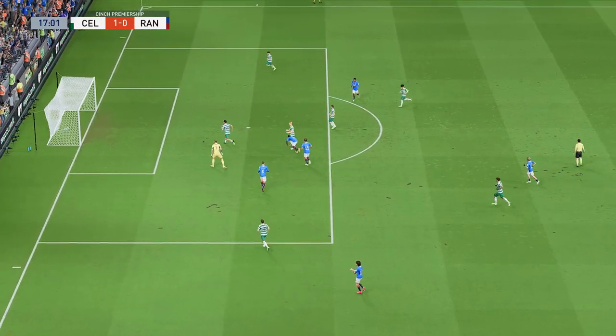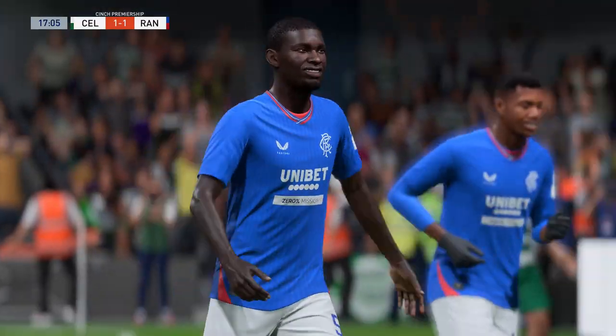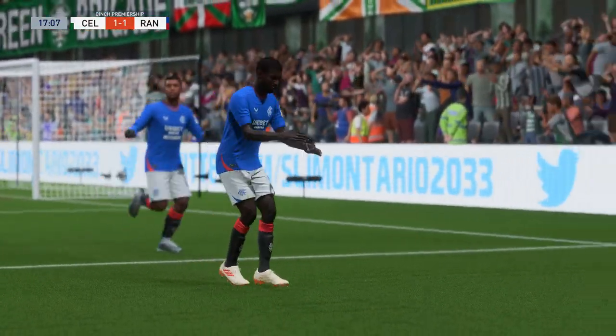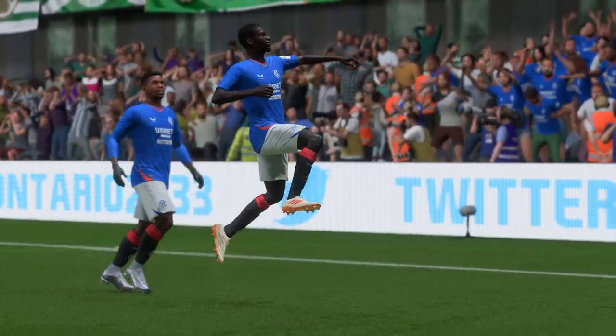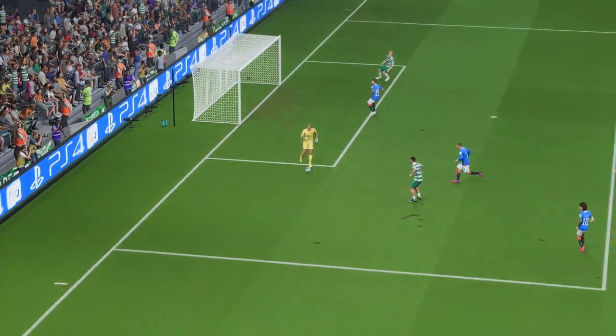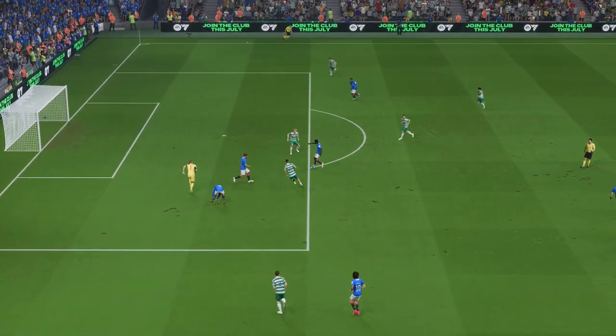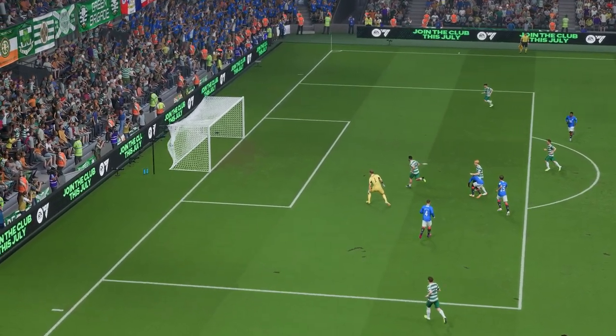It must go in, surely. He had to score, and he does. Well, here it is again, and you have to say, he looks so uncomfortable with the ball at his feet. He's cost his team a goal here.